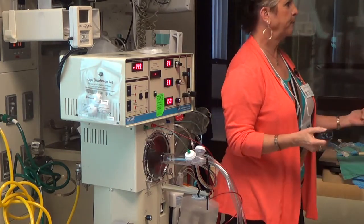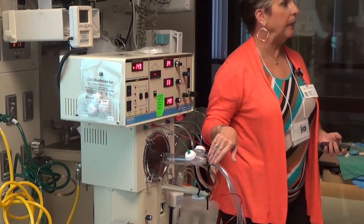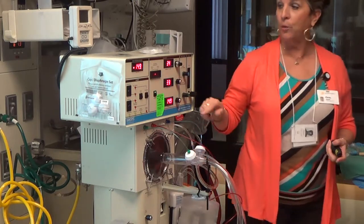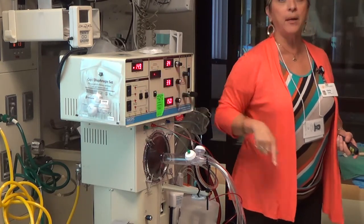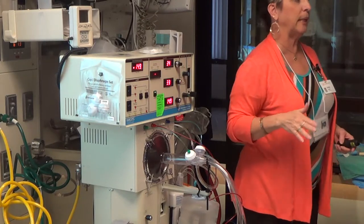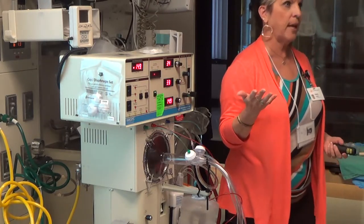Water in the tubing. Okay? Or maybe a leak in here, right? A leak. So it'll still continue to ventilate, but it's going to let you know I'm outside the range here. I'm going above and below that mean airway pressure. It's telling me I don't have a very stable mean airway pressure, do I? So I want to fix that.